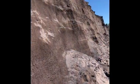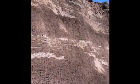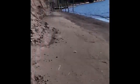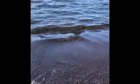Check this out. This is the mountain of stamp sands. This is what stamp sands look like. They're dark. Whoa. And they come here and make their way directly into the water and out into the lake.